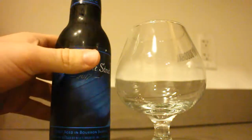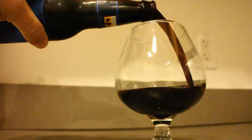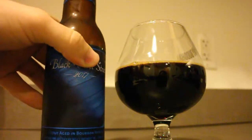Hey Aficionados, Shawn here, and today we are re-reviewing a beer. This is Black Note Stout from Bell's. It is 11.2% ABV. It's a bourbon barrel aged Imperial Stout. They say that it has notes of dark chocolate, espresso, dried fruits, and it's been aged in freshly retired oak bourbon barrels. So like I said, this is going to be the second time I'm reviewing this beer.